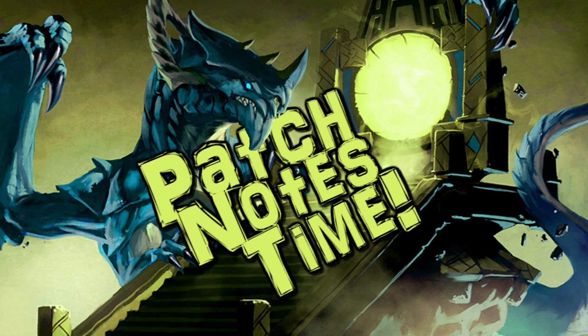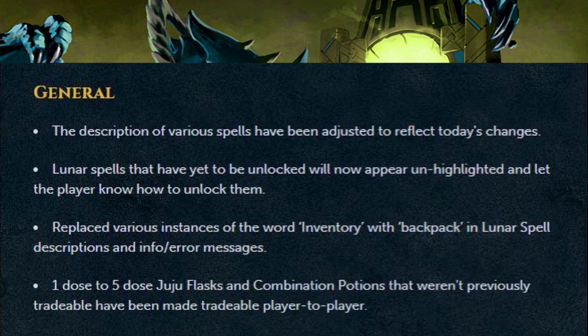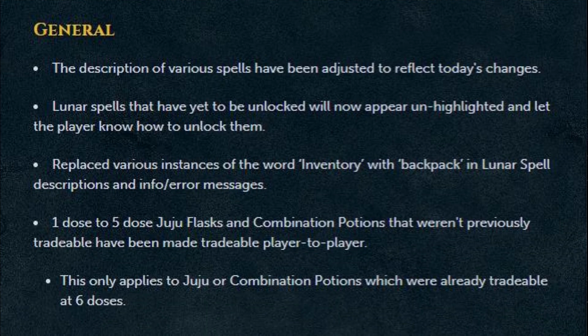We're going to shift on over to the patch notes and see what's been changed with today's update, so let's go ahead and check it out. Starting off with general fixes, the description of various spells have been adjusted to reflect today's changes. Lunar spells that have yet to be unlocked will now appear unhighlighted and let the player know how to unlock them. Replaced various instances of the word inventory with backpack in Lunar spell descriptions and info/error messages.